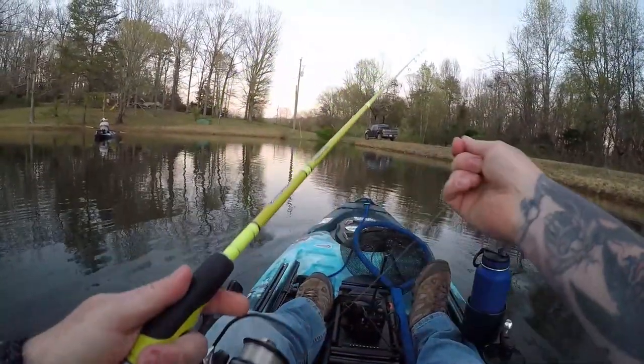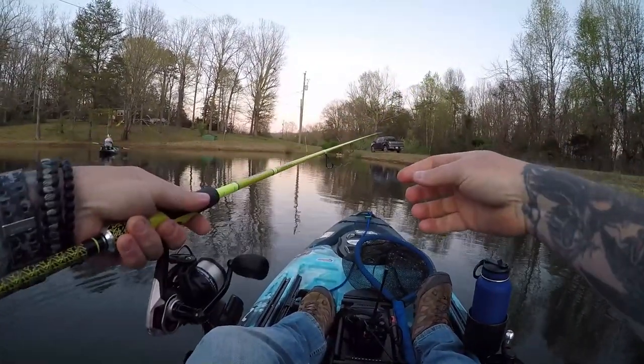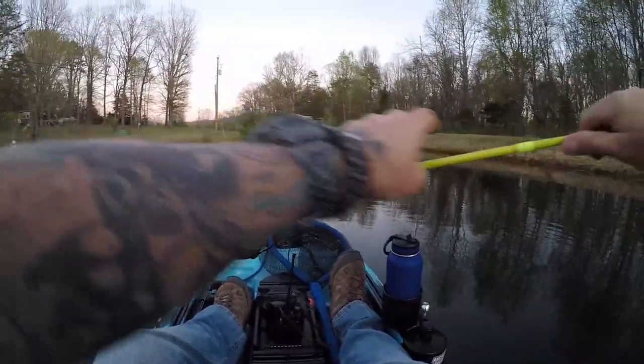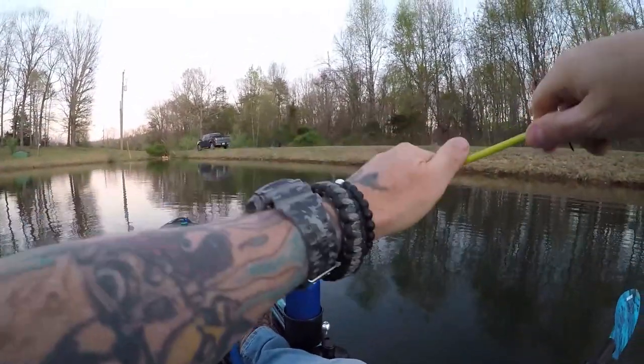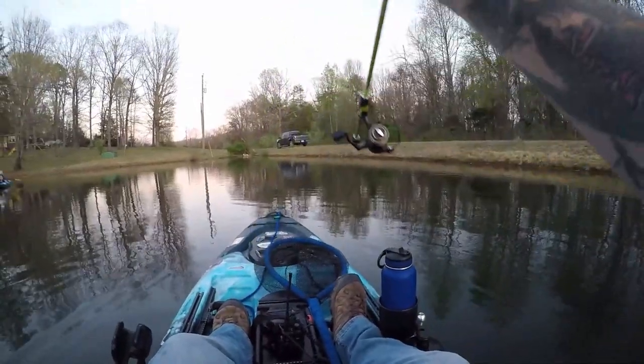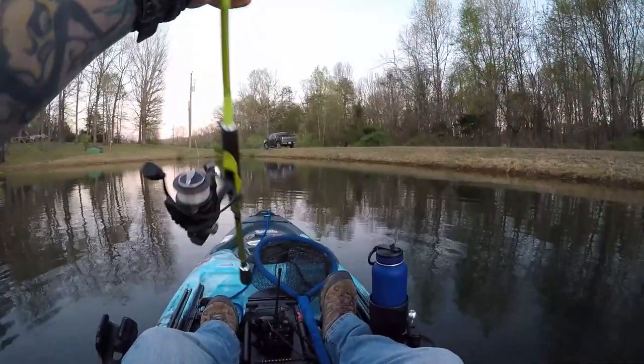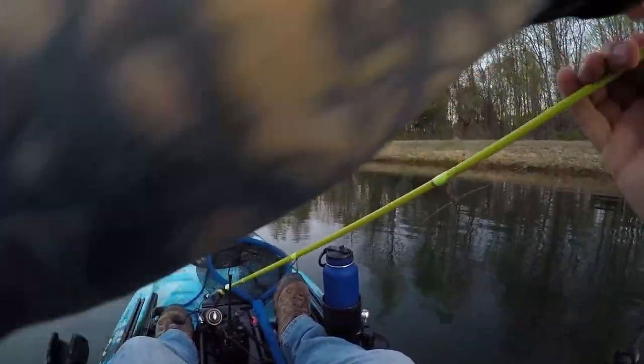Oh, no joke. I just snapped off my bait and it just went there. Did you hear it go ping? And it just flew and it's gone. No more of that. That sucked. I haven't done that in a while.